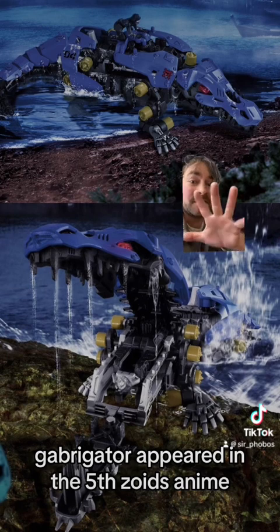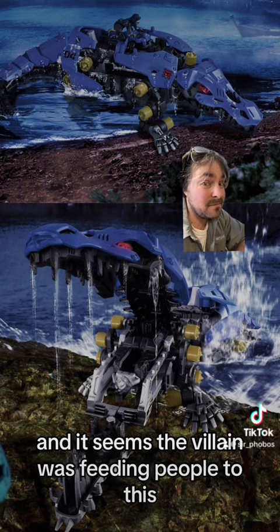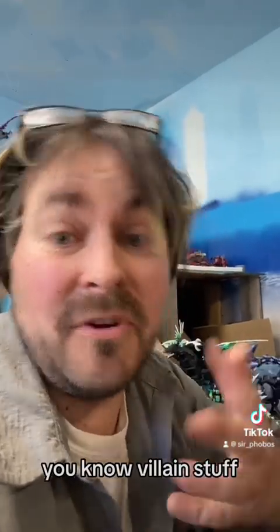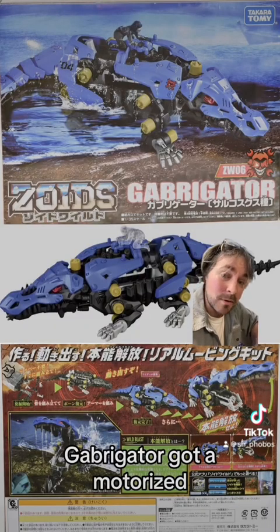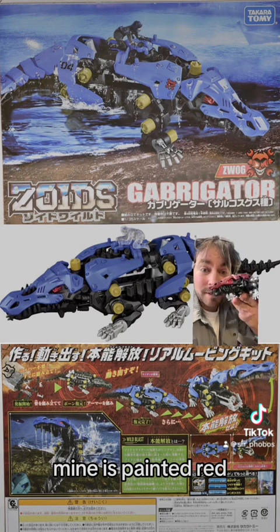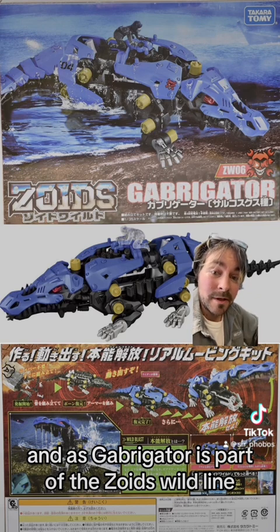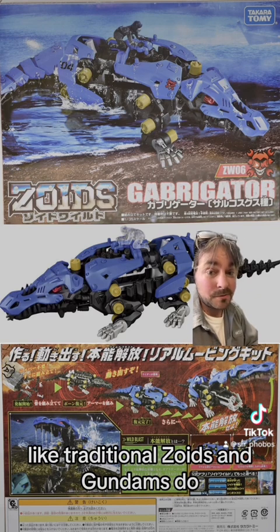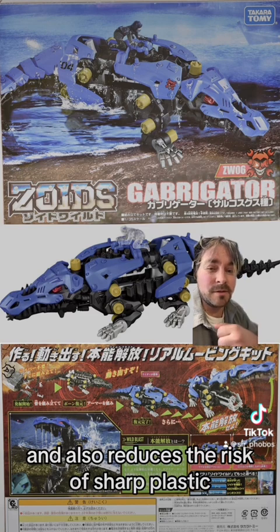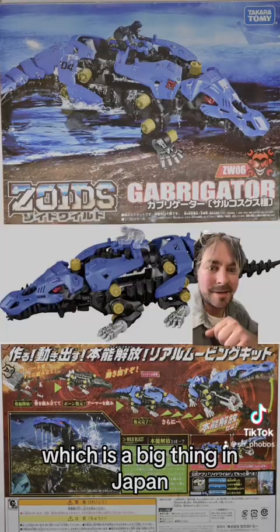Gator appeared in the 5th Zoids anime, Zoids Wild, where it's under the control of the Death Metal Empire, and it seems the villain was feeding people to this thing that he just couldn't be bothered to deal with. You know, villain stuff. Gator got a motorized snap-together model kit as part of the Zoids Wild line, and is snazzy blue color. Mine is painted red, it's not normally this color. And as Gator is part of the Zoids Wild line, it does not come on runners like traditional Zoids and Gundams do. It comes in pre-cut bags, which reduces trash and also reduces the risk of sharp plastic, especially if you're building these with your young kids, which is a big thing in Japan.